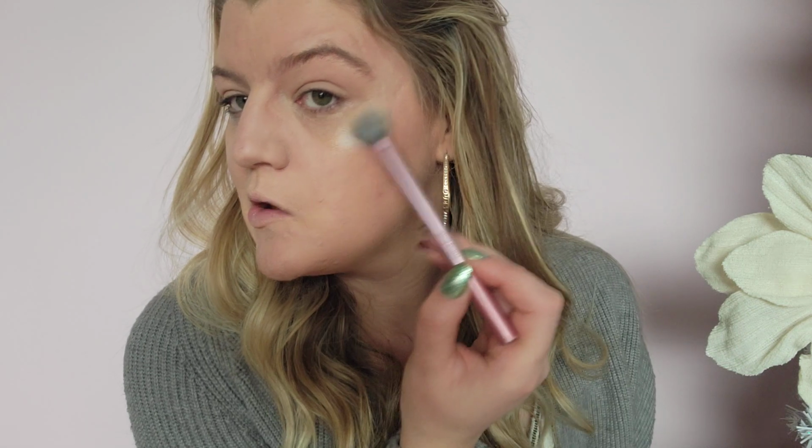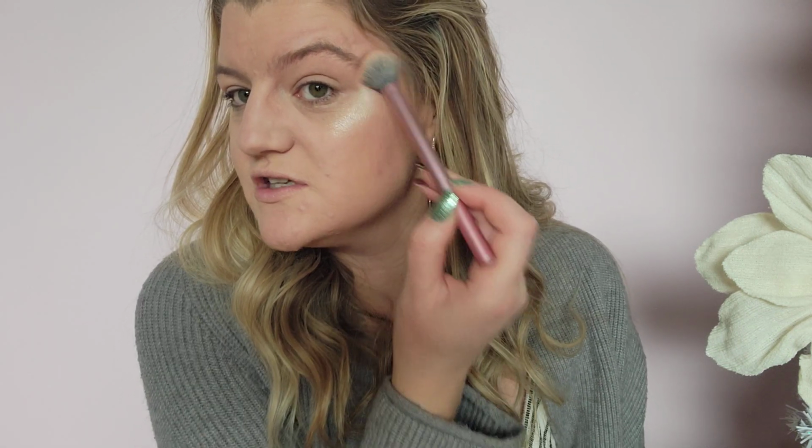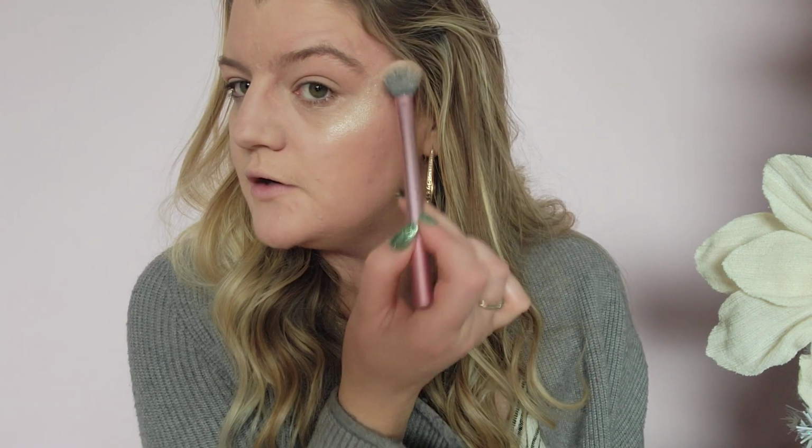But it's inevitable. Look at that. I'm just going to pat it on for now, and then I'll probably pat it out and blend it a little bit more, because I only brought the one brush with me when I go and do my liner and my mascara. So highlight is done.